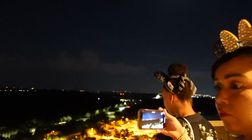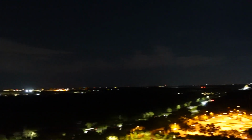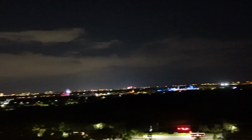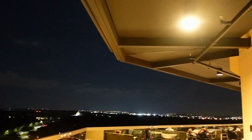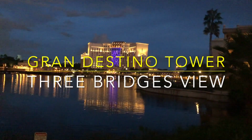Wow, what a view from the Grand Destino Tower. Wow, you can absolutely see Epcot and Hollywood Studios from this tower. Top of 16th floor, Coronado. Get the view of all the major theme parks. See the fireworks right up here. View of the Grand Destino Tower is just absolutely gorgeous.